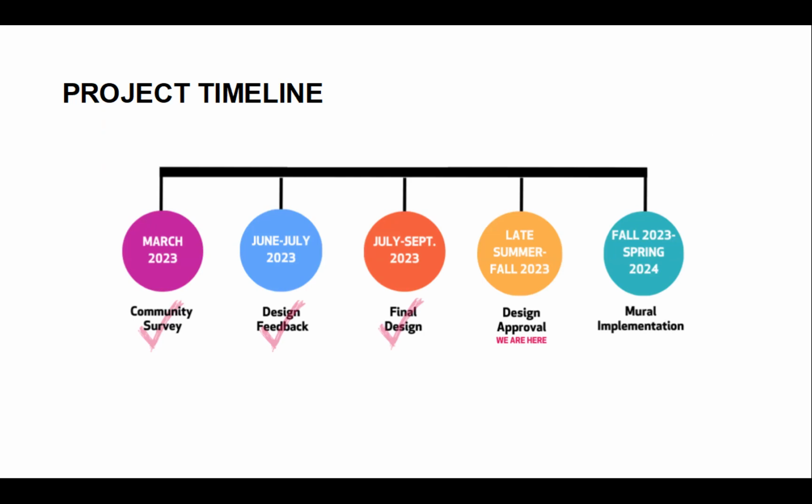So in the last year, we've done a number of steps with this project. As you can see on this slide, we kicked off the year with a community survey where we got a lot of feedback. In July at the Southside Slopes picnic, we presented the initial draft, and we got some feedback throughout the summer. We also had the design presented on social media and eBlast. And then we're in the process of finalizing the final design and looking forward to going into design approval. This meeting is to make sure the community knows that we will be going to the Pittsburgh Public Art and Civic Design Commission for preliminary approval and then final approval in the late summer and fall. And then in the spring is when we are hoping to implement the mural.